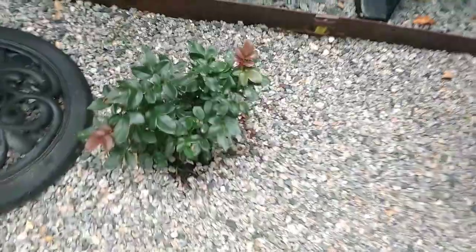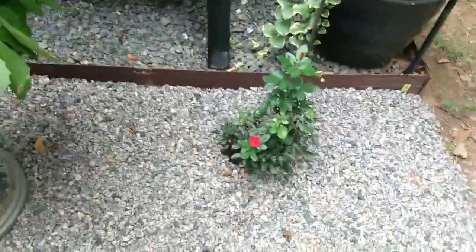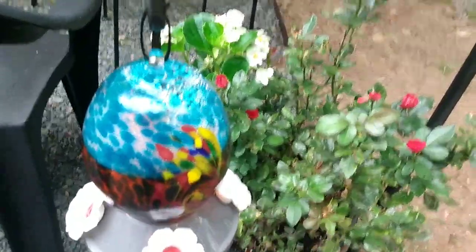The roses are growing. The other one over there is blooming. But I just love this specific area right here. It just brought out this particular space. So I love that. And I also added a little bird bath, a bird feeder, hummingbird feeder. And we do have the hummingbirds, so.